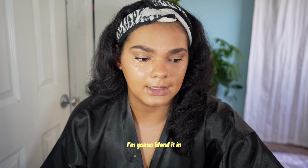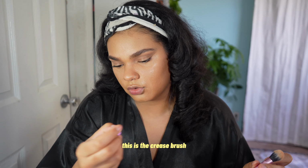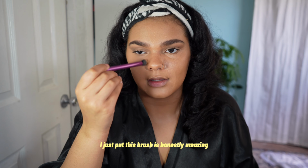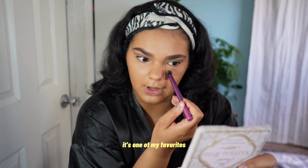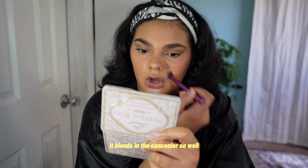I'm gonna blend it in with this little Real Techniques brush. This is the crease brush. And I just pat. This brush is honestly amazing. It's one of my favorites. It blends in the concealer so well.